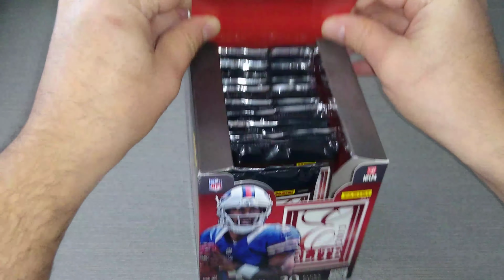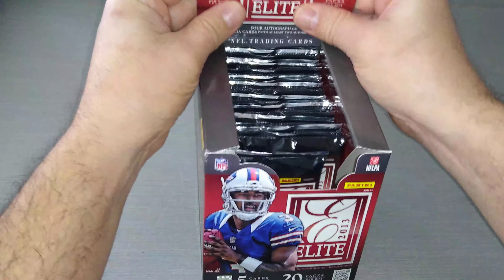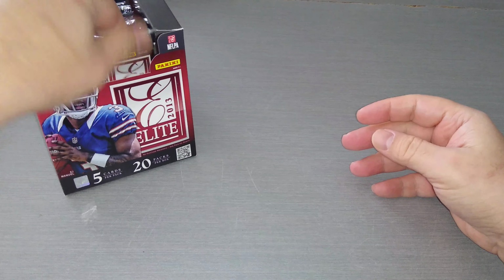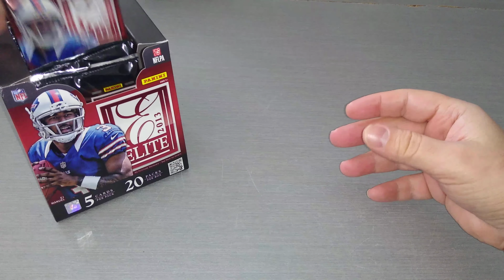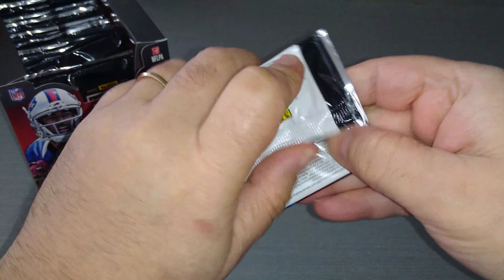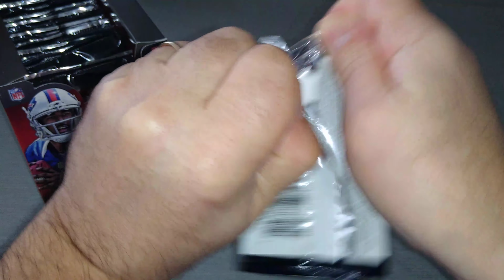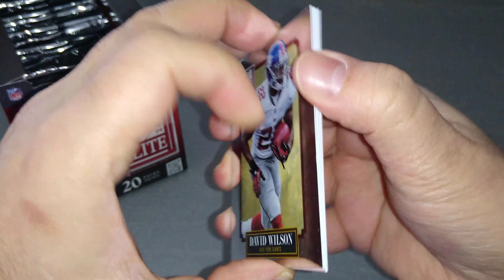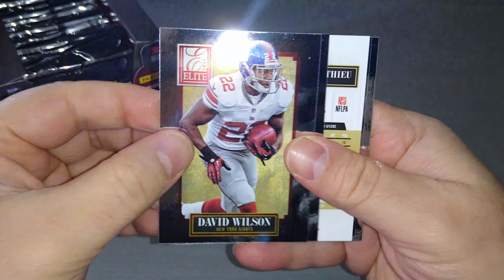Let's see how lucky are we going to be with this Elite box. I love Elite. It's a fantastic product. I know some of you will say, well, the 2013 class is not really that good. Well, let's find out. Let's rip it up. First pack, and see what we're going to pull out of this one.